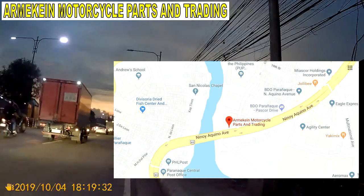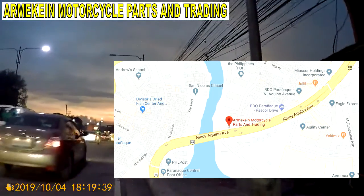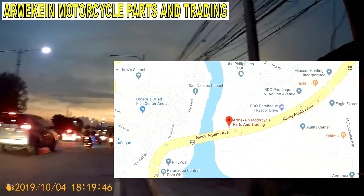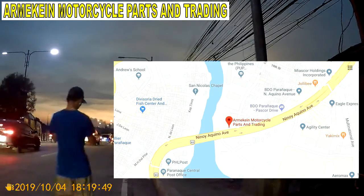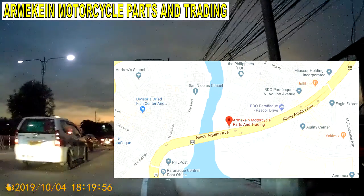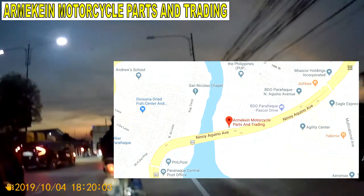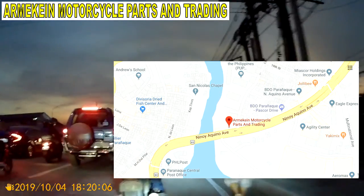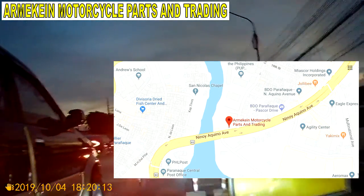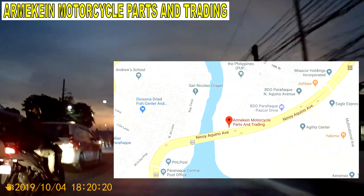Pertua is the brand that I'm talking about, and Pertua Powertec the motor oil. Problem was, Pertua wasn't all that common a brand. Well, not as common as say Shell Advance or Castrol or heck, Petron Sprint even, such that not all motorcycle shops carried the brand. I had to go and check out the website of Pertua for a shop location. Fortunately, the Pertua website had a list of dealers, and while I wasn't quite sure if the list was up to date, I saw that Armekein Motorcycle Parts and Trading was on the list, and the shop's location was just on my route home.